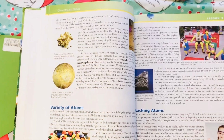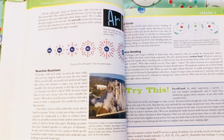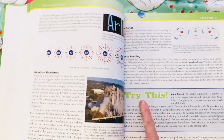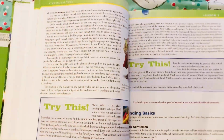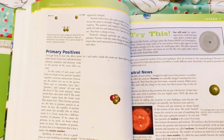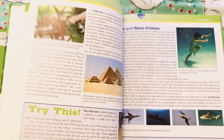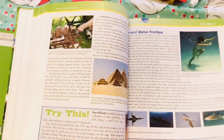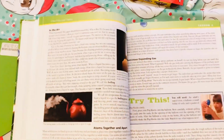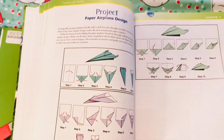I want to start with a quick flip through of the textbook and then we'll move on to the student workbook. So here's the flip through of the Apologia book. What I love about this book is that it talks about advanced topics, but in easy to understand ways. Now you will see all of these, try this. This is the meat and potatoes of this book. I love it because these are all the experiments. Look as I flip through all the experiments they have. We're talking about periodic table, electron energy, valence electrons, and protons and neutrons. As you can see, there are so many experiments, so many wonderful ideas, and it does not read like a textbook, but it references always back to the Lord. It talks about creation, how God made all things, and it ties it all back to Him.